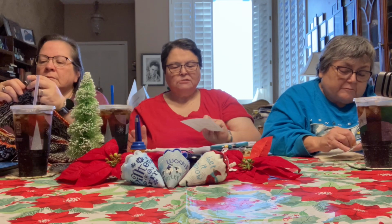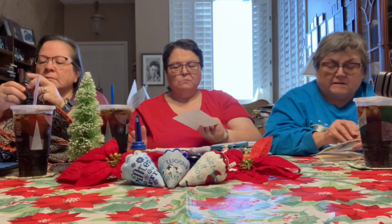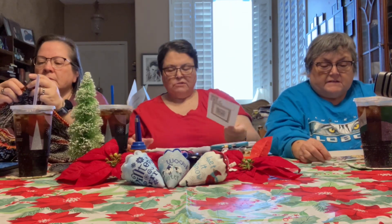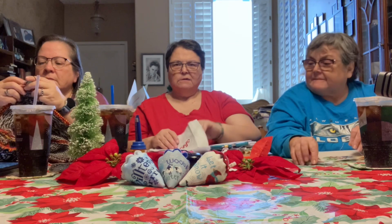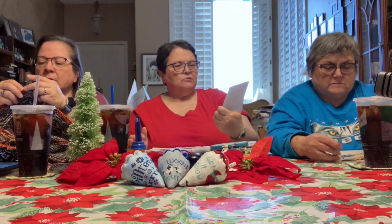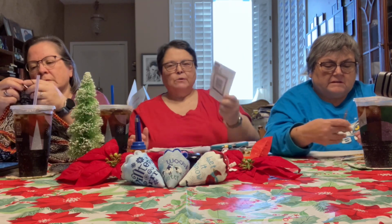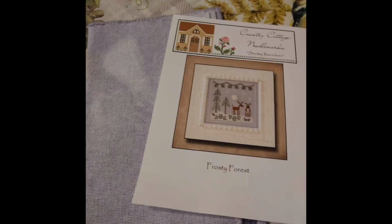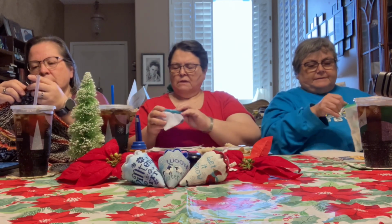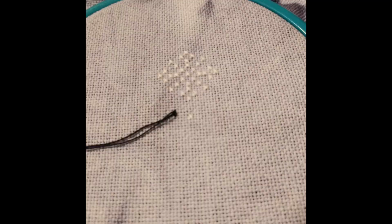And then I went ahead and started the other little small that I had, a Christmas small, Snowy Reindeer from the Frosty Forest. Oh, this is WIP-GO, this little design. This is Country Cottage Needleworks Snowy Reindeer, from their Frosty Forest series, I guess. I just got it at the attic or something. And all I did on this one to start with was this little snowflake. You can't really see it from here, but you'll see it up close.